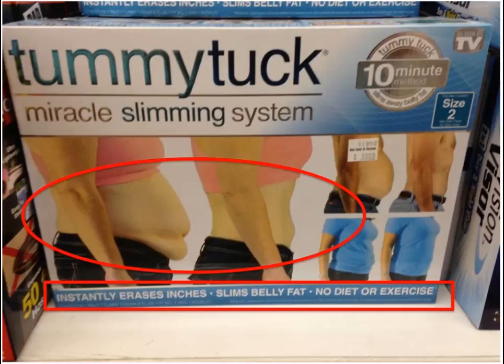And so, obviously your patients are going to come in asking for things that instantly erase inches and slim the belly fat without diet or exercise, but that's not going to be the truth. But in the right patient, you're going to get a really good result, and I'll give you examples of how you can do that using VelaShape.